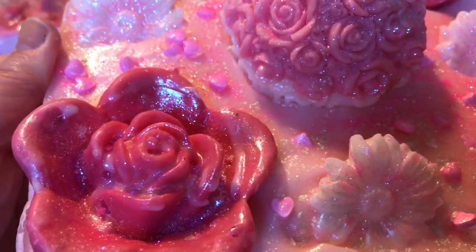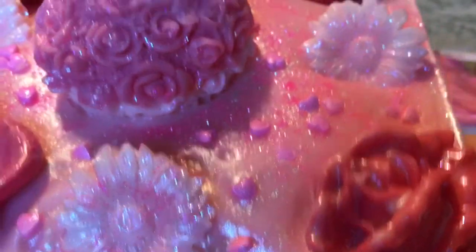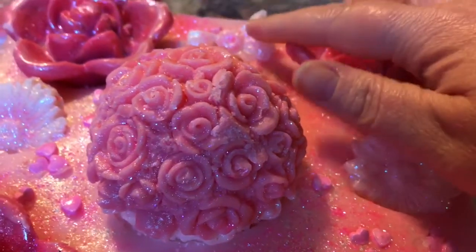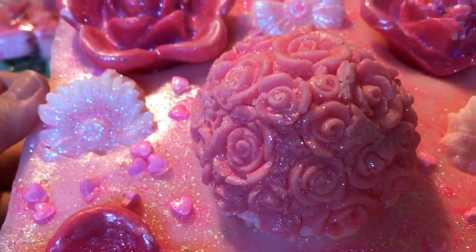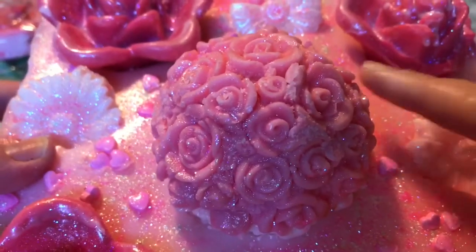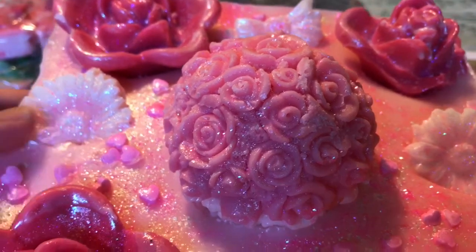But we've got roses, we've got daisies, we've got hearts, lots of glitter. Some of the rose petals broke off and one of the daisies broke off. That is not a problem for me. But it did arrive mostly intact, and this flower thing in the middle is just to die for.